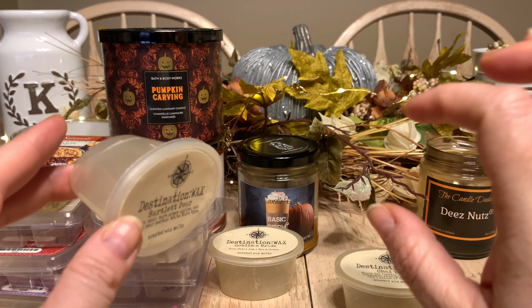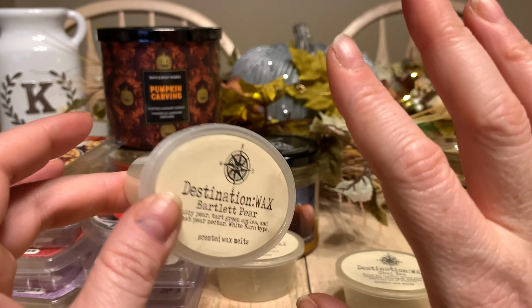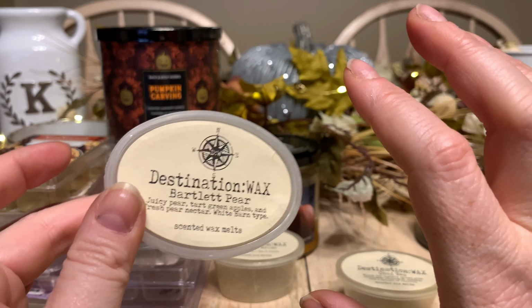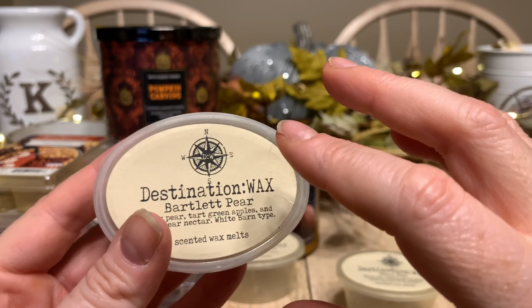Oh, that's one of my favorite jelly beans from Jelly Belly, the pear one. Oh my God, it's so good. It literally tastes like you're biting into the sweetest pear ever. But I do like this. I did repurchase a larger size of it. I just wish it was a little bit stronger.